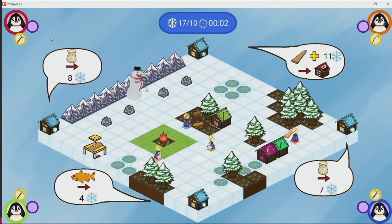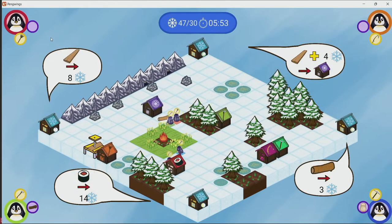The snowman comes, takes your snowflakes and takes your items, and you will have to continue evolving so that you will manage to escape this evil snowman.